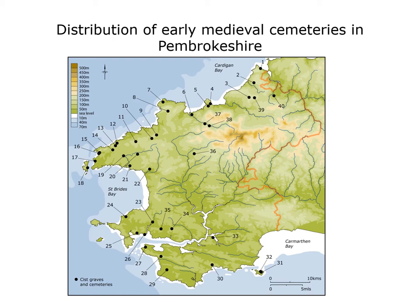I'd also like to note that a lot of these are coastal, which St Patrick's most certainly is. We don't really know why so many of them are coastal, but it does seem to be a bit of a theme.